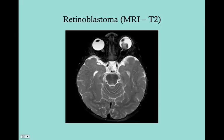Okay. I don't expect you're going to get images on step 2 or step 3. I've never seen a question with retinoblastoma images. Most of the questions are pretty straightforward. How do you diagnose it? How does it commonly present? Leukocoria. What do you do? Referral to ophthalmology, get an ophthalmologic examination, get a CT, MRI, etc. And also don't biopsy.